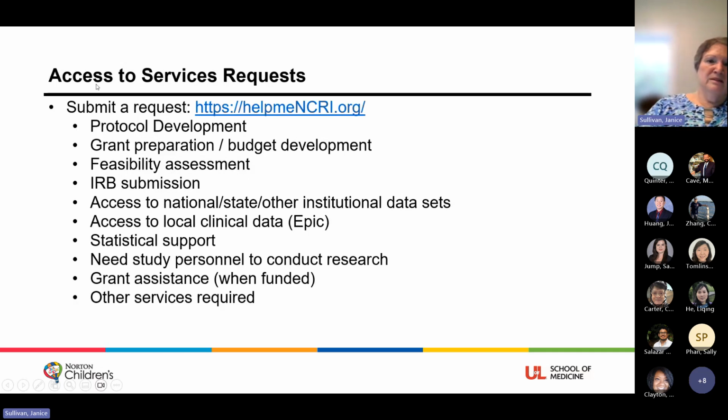So when they put in this access to services request, there are a lot of different things they can request assistance with: protocol development, grant preparation, budget development, feasibility assessment, the IRB submission. If they need access to national, state, or other institutional data sets, they can request that. Access to local clinical data through EPIC, statistical support, or study personnel to help conduct the study, to collect data, to get consent forms, etc.